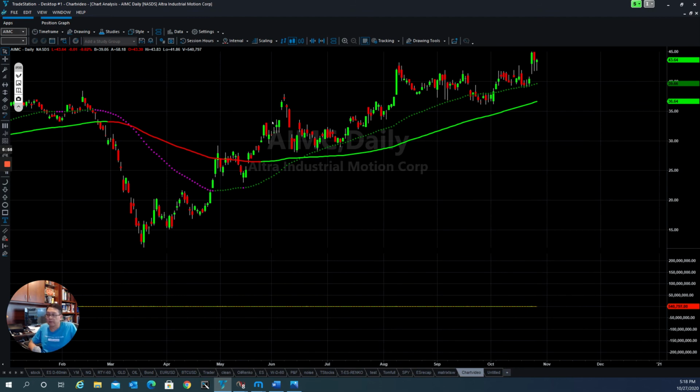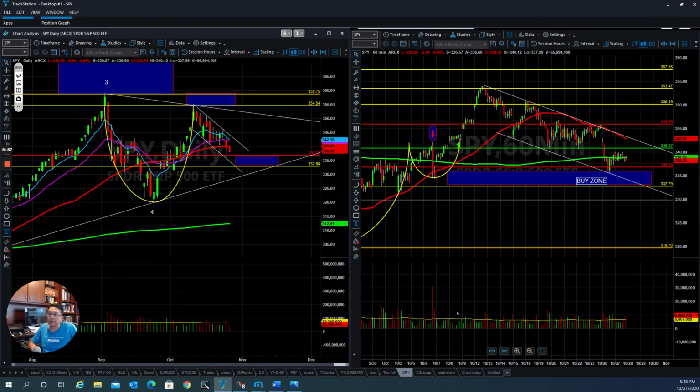Right now the market is trying to go sideways, ripping into the downside correction here. Let's see if the market is able to hold up at this area here, which is the buy zone. If they can hold up here, this will be a strong support for them to rebound. Okay, so that's all I have for you today.